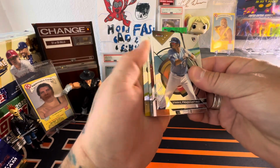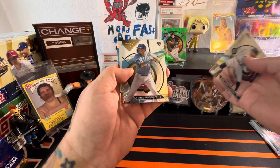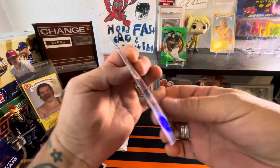So pack number two, I don't see any color. I do believe we got a refractor, so I'll move that to the back. Oswaldo Cabrera, Fernando Tatis, Vinny Pescantino. We got Javi Baez, and we're going to have a Nolan Arenado. That is going to be a refractor.